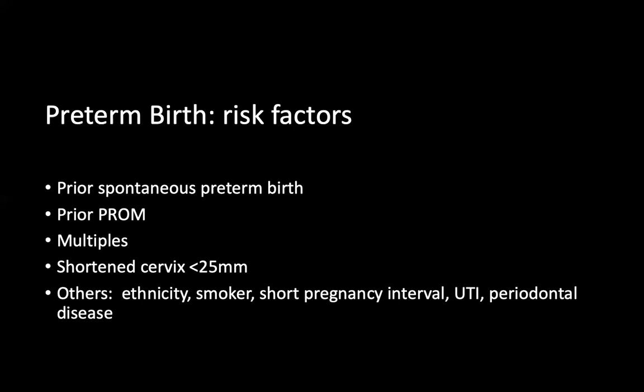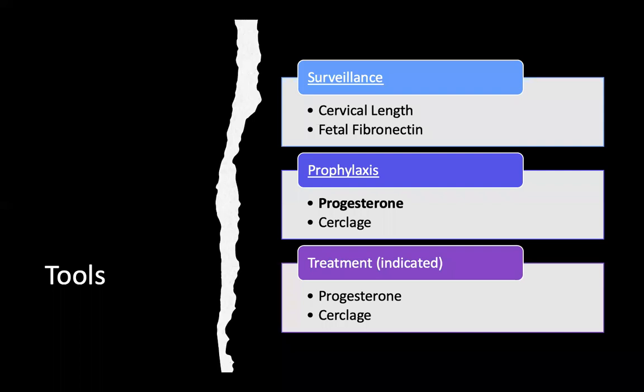We know that there are other factors that are involved. We know that the African American community has a significant increased risk. White population around 10, in the African American population up to 14 to 15. Smokers, short interval pregnancy, less than 18 months, urinary tract infections, periodontal disease, and the list goes on. There are other things, but these are things that are associated with an increased risk, but not nearly to the degree of the top four on this list.